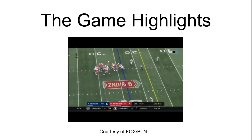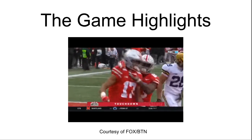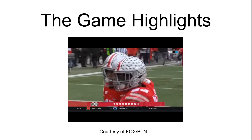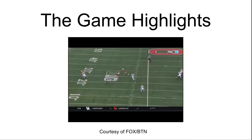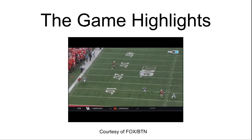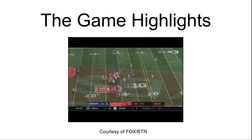Then it's Haskins. Looking. Touchdown. Olave again. And Olave was big in this game. He would block a punt later. So again, a breakdown on the defensive end. How does he get that wide open? I don't even know.